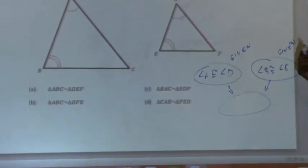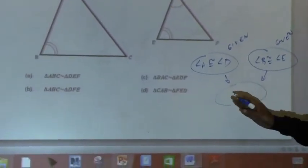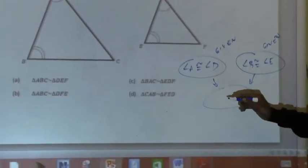There's a lot of juice coming out of this marker. Anybody want to say what the triangles are?